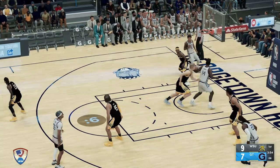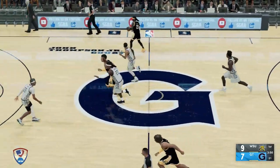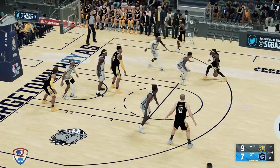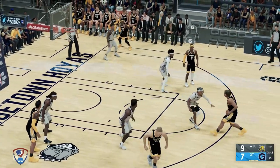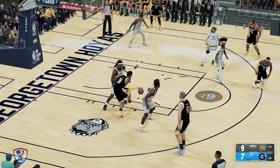What do you got, Mr. President, down in the box? Yeah, and they've been trying to work off these picks and get the ball down low. Wichita State has been protecting their basket, but they've been getting some good shots. Georgetown continues to attack the basket. They'll get it to start dropping for them tonight.